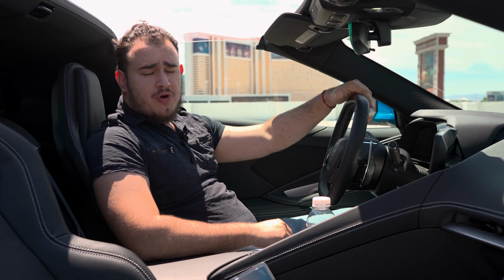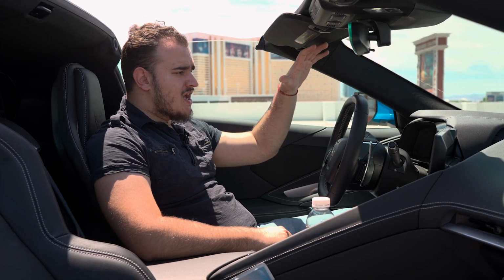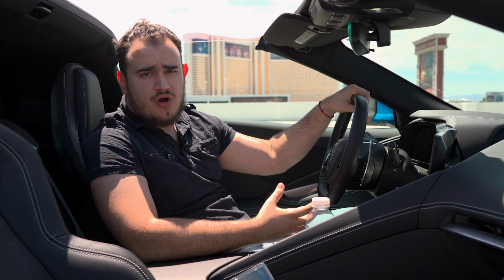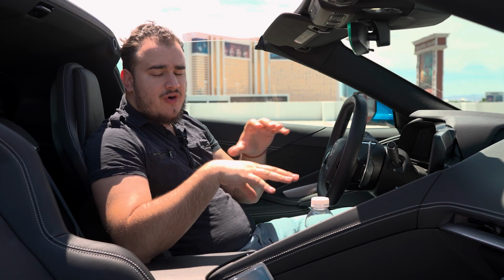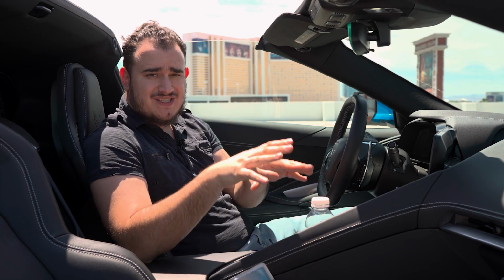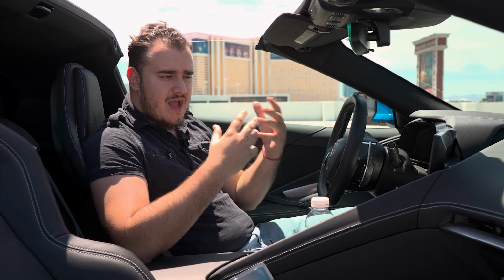Now, we should probably discuss pricing because the C8 Corvette defies basically all laws of what mid-engine cars are. As I mentioned at the beginning of this video, most mid-engine layout vehicles tend to be McLarens, Lamborghinis, Ferraris, all cars that you can associate with a very high price tag, $250,000, $300,000, even maybe $500,000. And I say the Corvette defies all those laws because for 2023, this car starts off at $65,000 MSRP.